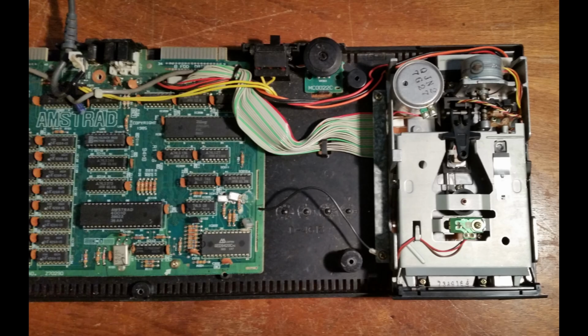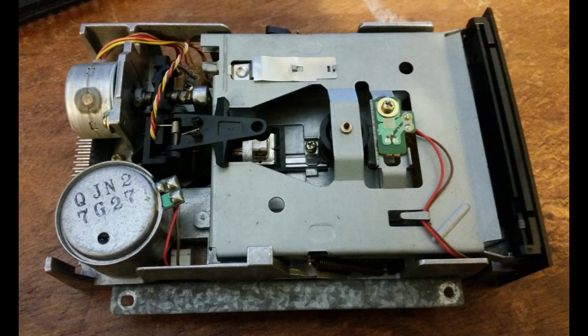If we have a look at the other side of it towards the disk drive, you can see it snuggled in there. It's simply screwed in. It's very easy to remove if you need to clean it or service it in any way. And here it is out of the unit. Quite easy to clean the heads if you need to do that.